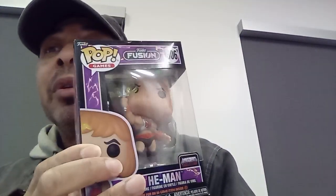But if Funko were to utilize every license that they've had to make all these figures, there's a considerable amount of licenses that they could draw from. Because you can think of anybody, and there's probably a Funko figure of them.